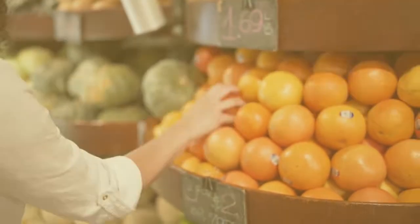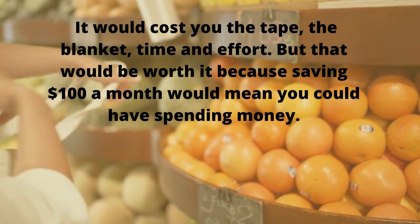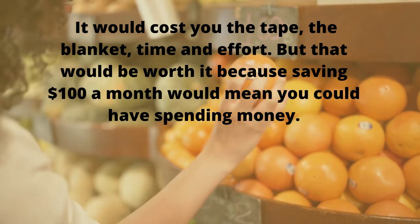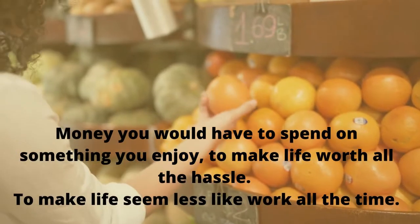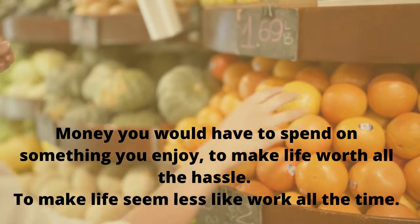It would cost you the tape, the blanket, time and effort. But that would be worth it, because saving $100 a month would mean you could have spending money. Money you would have to spend on something you enjoy, to make life worth all the hassle. To make life seem less like work all the time.